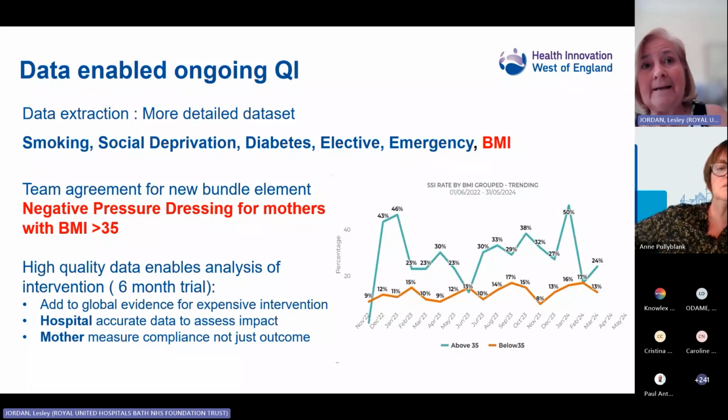We're also collecting, as with everything, compliance with that intervention on mothers with a BMI of 35, but we've also added to the questionnaire that mothers get some information or some questions about the dressing. So we will know the recommendation is that the dressing is kept on for 5 to 7 days, and we're collecting that data. So we'll know whether it has been used as it should be. So this will be really, really good evidence to see whether this is effective, and it's quite exciting.